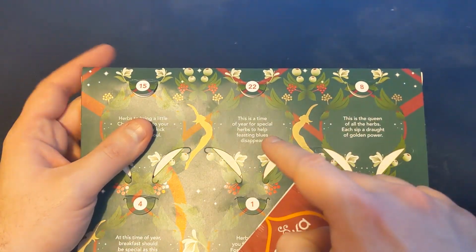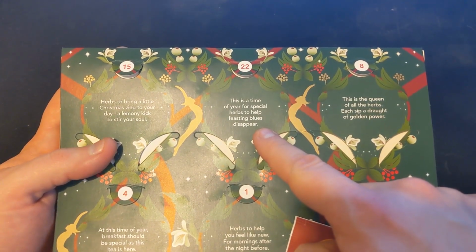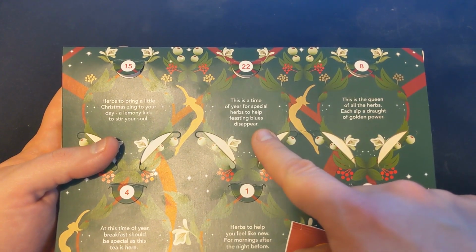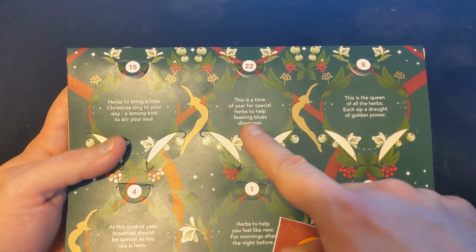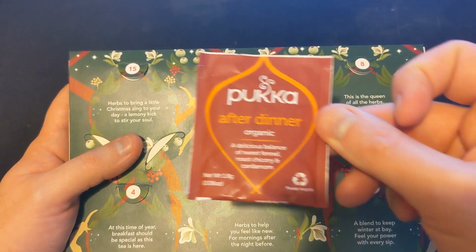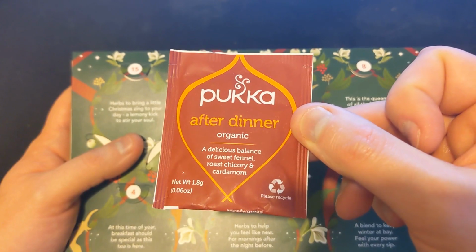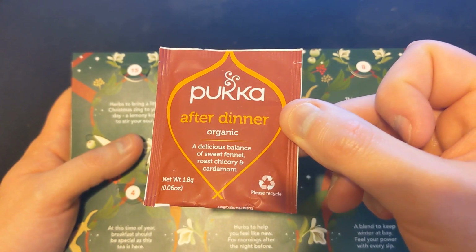Okay, right, and we're going to remember to read the thing this time. This is a time of year for special herbs to help feasting blues disappear. Okay, fine, so it's a thing that we're supposed to have after dinner, but I'm going to be having it after breakfast. That's absolutely fine with me. So now there is only one thing that we need to do, and that's go to the kettle.